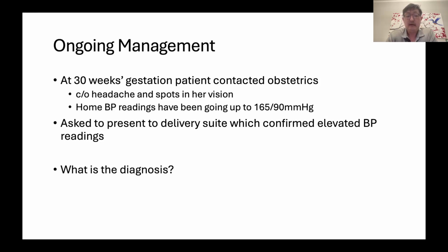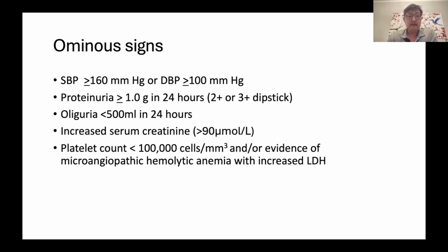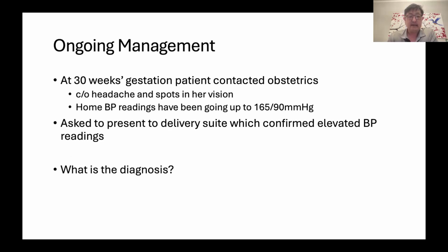and in terms of the preeclampsia, quite significant preeclampsia. And so she's gone on to the delivery, which has confirmed all the elevated blood pressure readings. So your diagnosis is, like we said, preeclampsia.